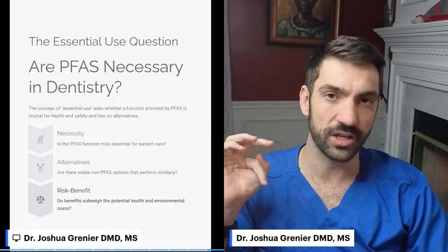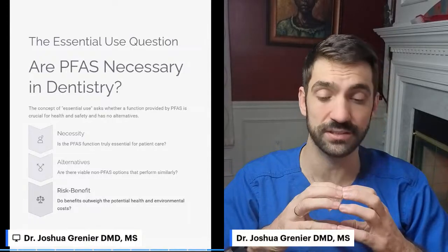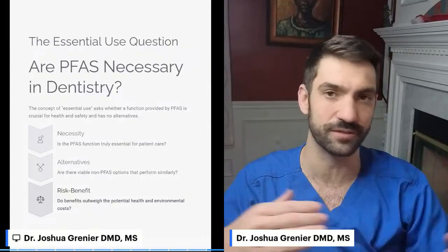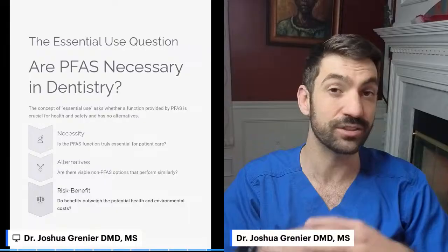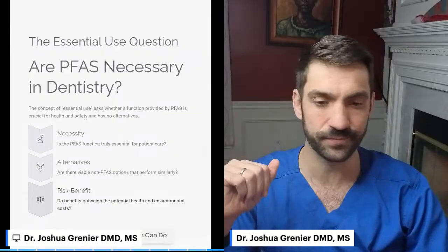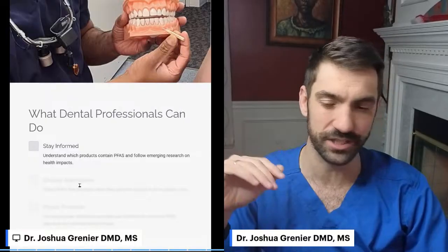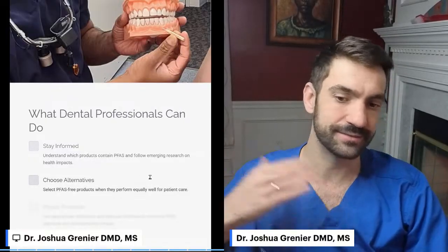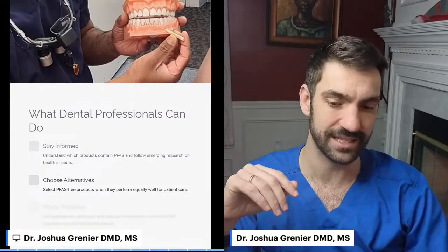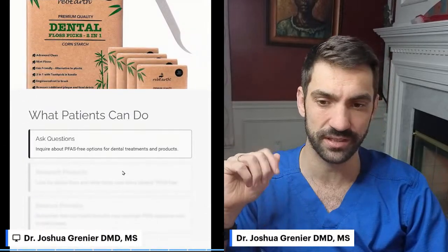So do the benefits outweigh the cost? That's a difficult question to ask. And certainly what we don't want to do is have something that's not very useful, like a debubblizer for a lab impression or a separator that uses a ton of these types of chemicals and isn't strictly needed. So the idea is just to have the conversation, really, is my goal from this. Generally, we try to avoid PFAS products, or at least consider if they're strictly necessary for that indication, and be aware of what you're actually using.